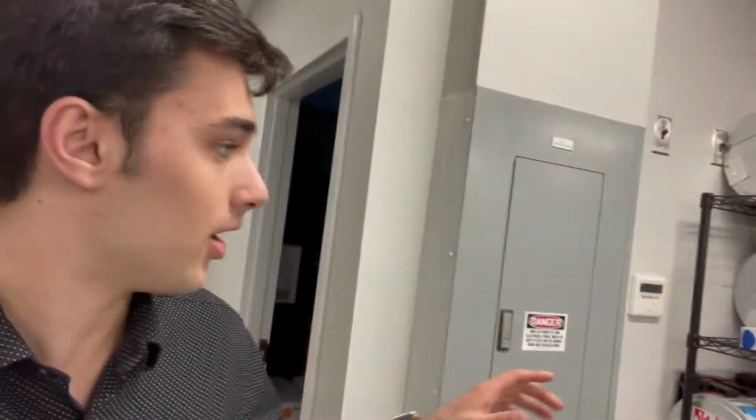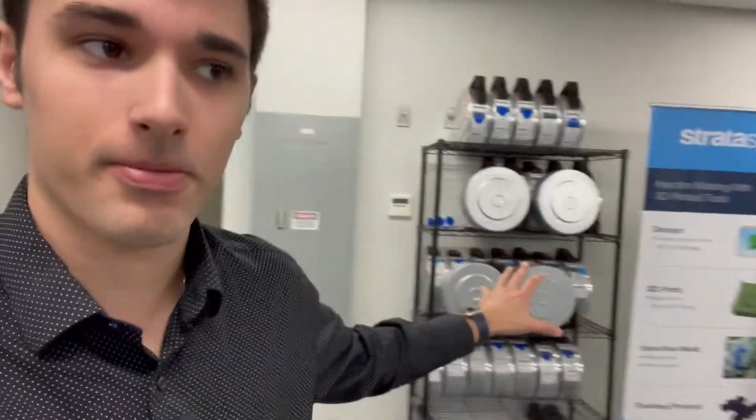So we have some open canisters here and here. Now, this filament is just like something you'd see on the smaller items, but the great thing about these canisters is it keeps them nice and fresh and the moisture out of the filament, so it doesn't really ruin it that much. These canisters last forever due to them being sealed.